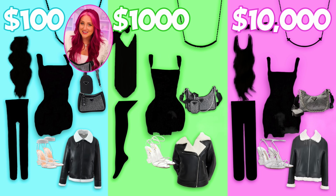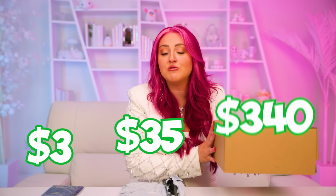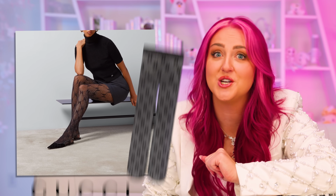So our next piece of the outfit is tights. You might be thinking, tights can't be expensive. Oh yes, they can be. So here I have $3 tights, $35 tights, $340 tights. And here is what they all supposedly look like. They are Gucci tights. And I am determined to figure out why these are $340.